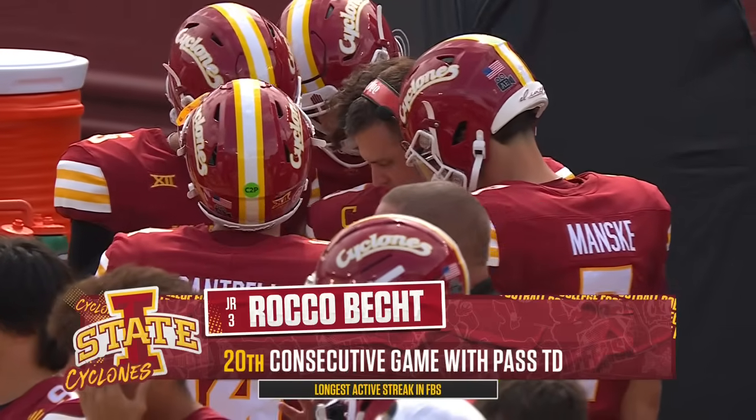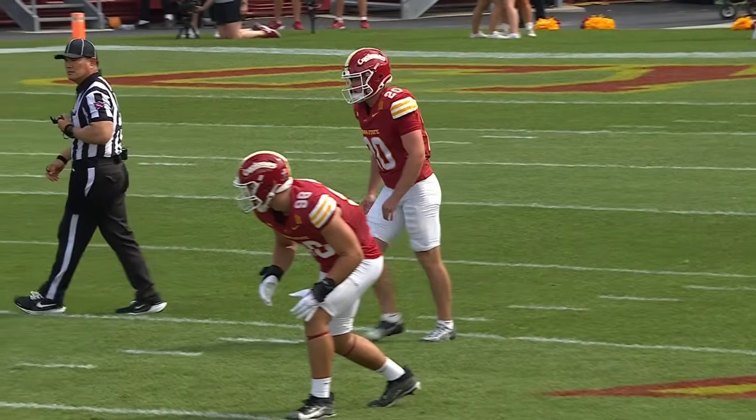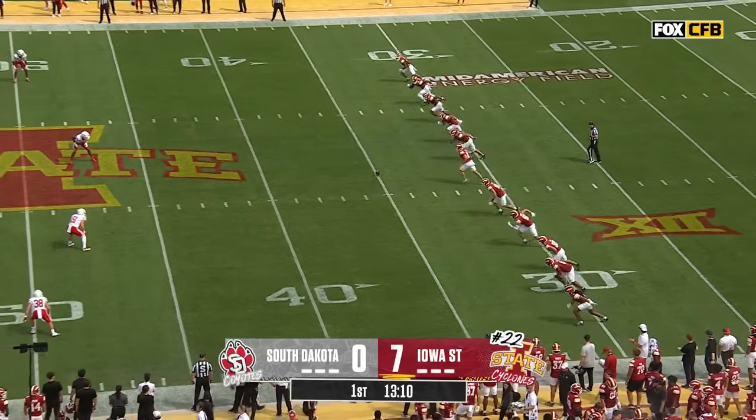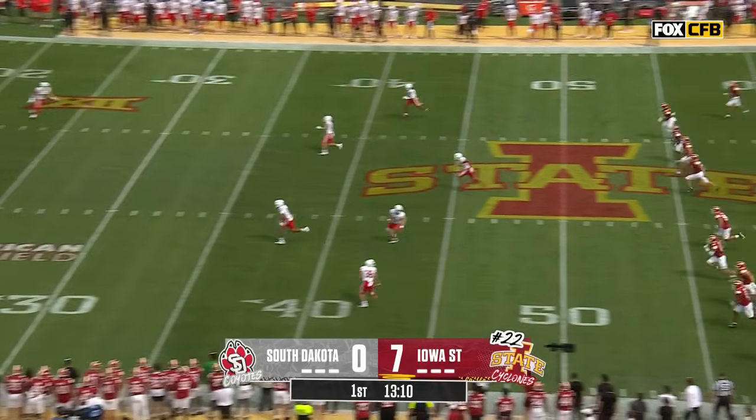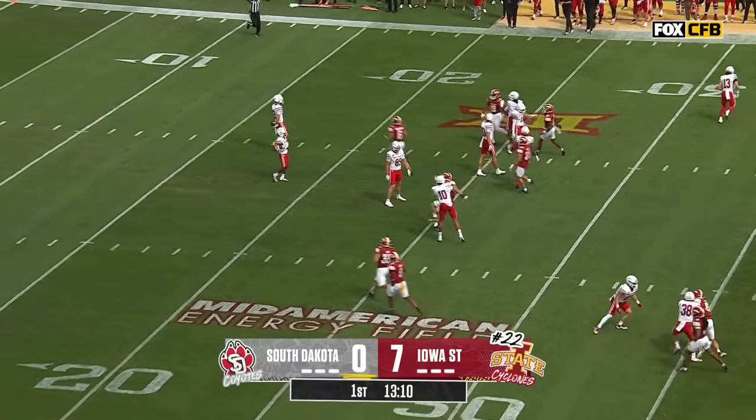Going deep, young man, on the opening play. And boy, did they ever. Yes, they did. To grab the lead against a quality FCS team. They wanted to set the tone and let everybody know we believe in our wide receivers. And the fair catch is made.